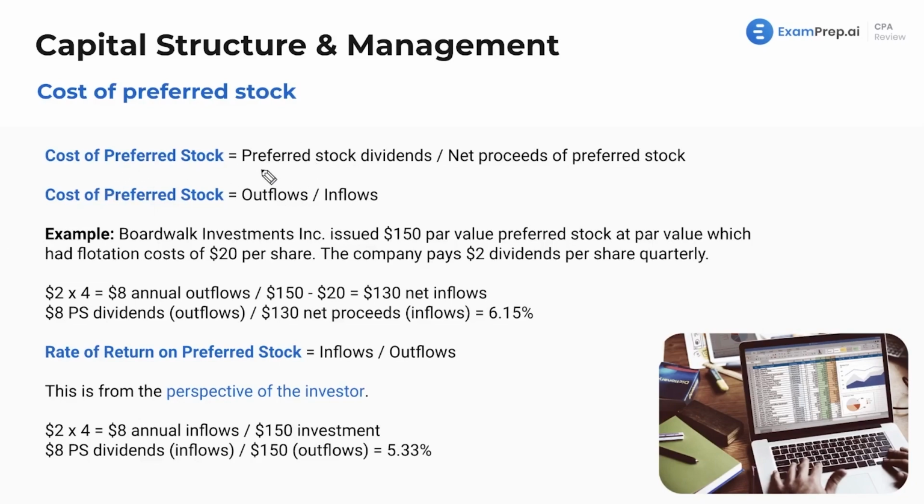Cost of preferred stock is our outflows divided by net inflows. I'm just shocking myself with how much I put these in here, right? Boardwalk Investments issued $150 par value preferred stock at par value, and par value is really just your issuance price. You can think of it like the IPO price or the creation price, right? You hammered out the stock, you created it. That's the par value, not to get into it too much.